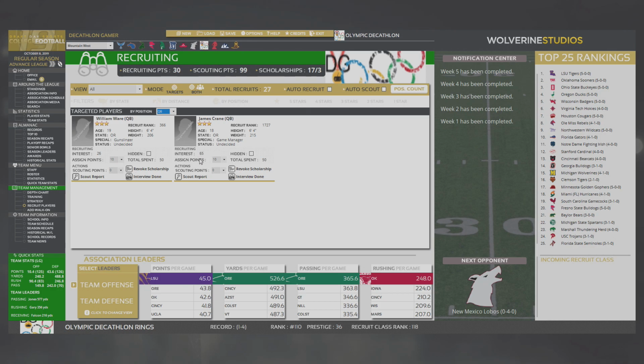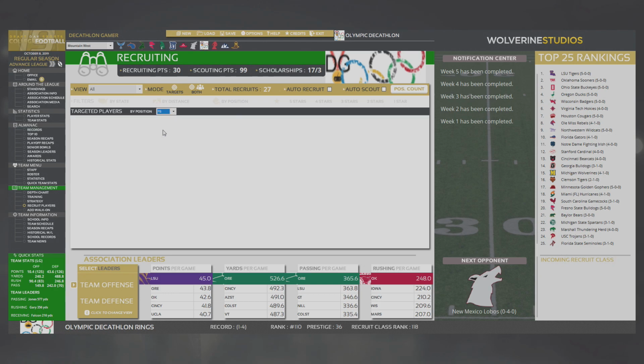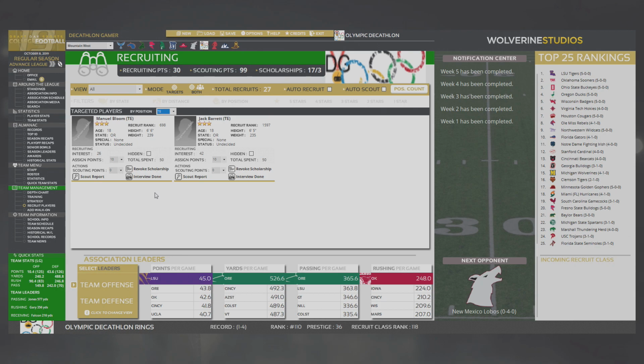Okay, Crane's up to a 65. That's good. Ware still pretty low, but Crane would be a nice addition. Hennessy, the guy we're going after, is up to a 58, and climbing. No fullback. Tight end. Hurting a bit on both of these guys.